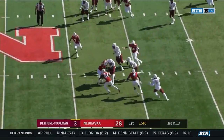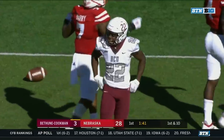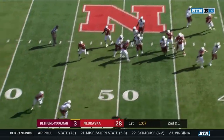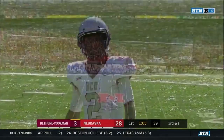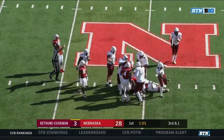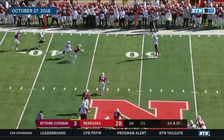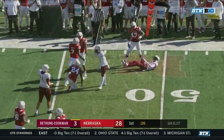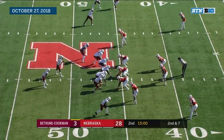The pitch to Jimmy Robinson, and arguably maybe one of their better athletes. 2nd and short for David Israel, who decides to keep it. He'll throw, and that was through the hands of Jackson. Well, Israel hands off to Robinson that time. Israel will swing it out and connects with Mitchell. First downs in that quarter for the Nebraska offense, just 4 by Bethune-Cookman.